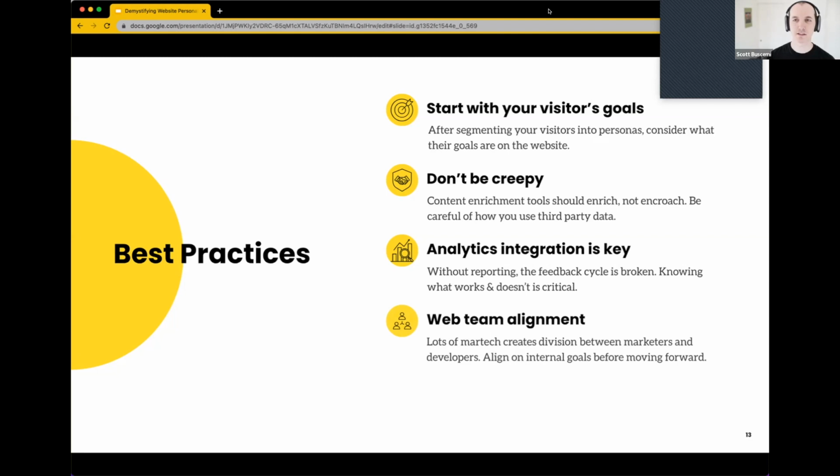Next is making sure that the whole web team is aligned. We'll talk about Pantheon's edge integrations personalization offering in a little bit and how we helped create better web team alignment. But a lot of current tools out there divide the web team. They make it so that what the marketer is able to do is not what the developer expects, right? Or the development team doesn't know how to build what the marketer is looking for because they're using MarTech that is either unfamiliar or just takes the website and does what it wants with it.